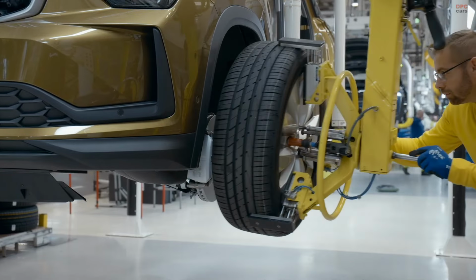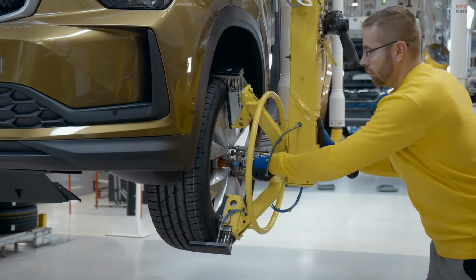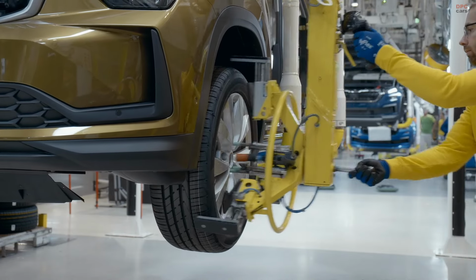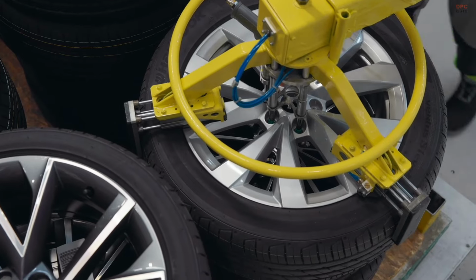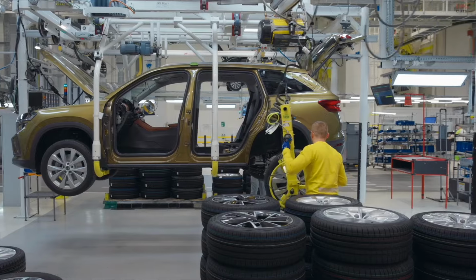The vehicle offers five different powertrain options, ranging from 150 horsepower to 204 horsepower, with the higher tier engines equipped with all-wheel drive as standard. Additionally, the Kodiaq is now available in a plug-in hybrid variant, offering an electric range of over 100 kilometers, a first for the series.